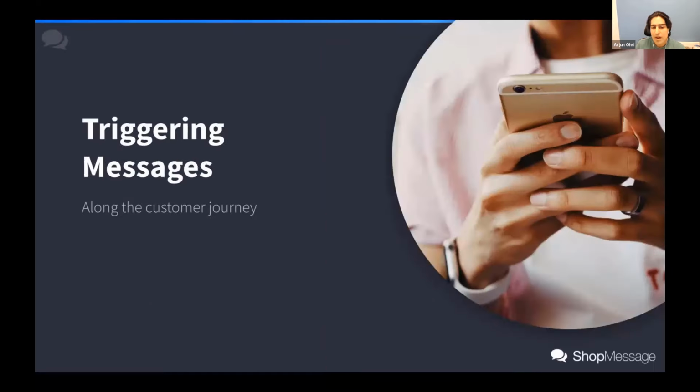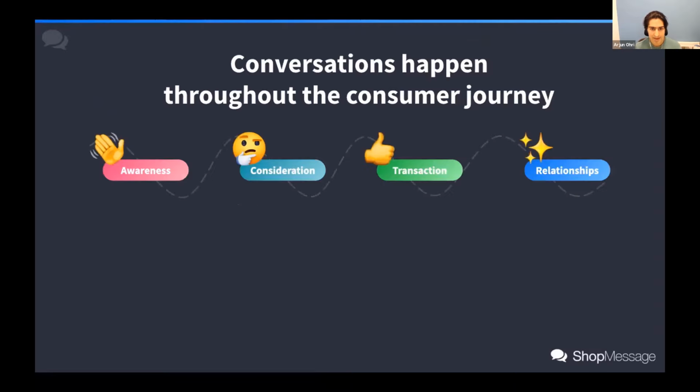So now that we've covered a lot of the ways you can grow your audiences, now it comes to where really the meat of Messenger is, which is how do you trigger messages all along the customer journey? And as a brief overview, the major takeaway you should take from this conversation is that context matters. You have to think about how customers engage with your brand holistically. And so depending on how well they know the brand, where they are in the buyer journey, you want to make sure that you can include that context and send the right message.